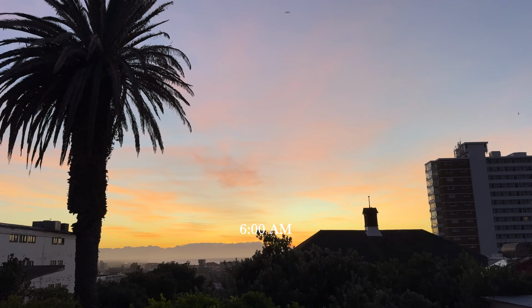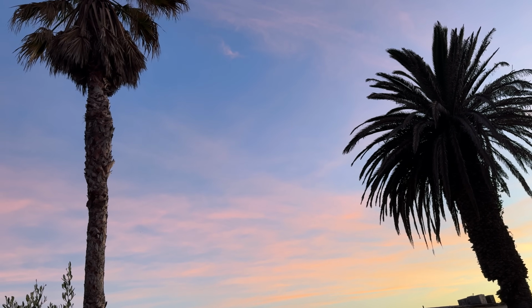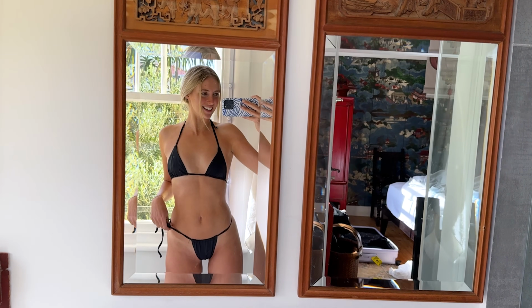Now for our last day in South Africa, I woke up early and got to watch the last sunrise I would see in South Africa for a long time, and it was beautiful. Last chance to tan in South Africa. I have a little bit of a tan line going. So I woke up this morning at 6 a.m. but honestly I'm not that upset because I'm probably just going to crash when I get on the plane. I'm really sad to leave. I haven't even packed yet because I don't want to leave here.